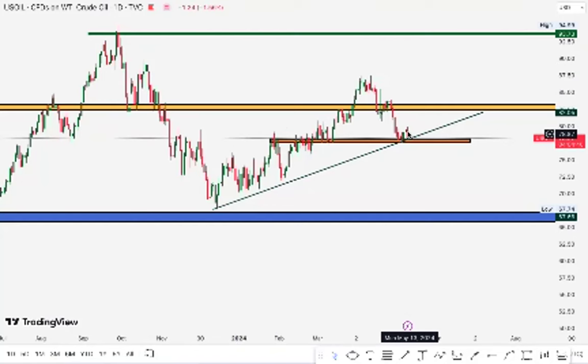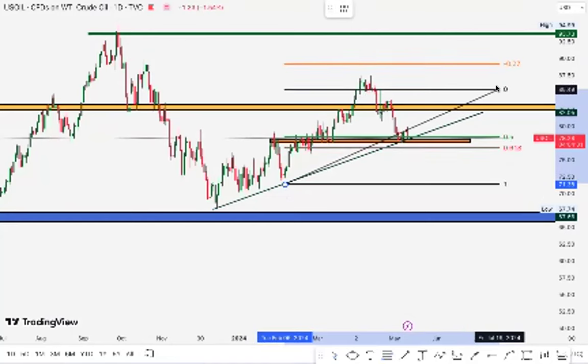So technically we ought to have come in to put in a higher low. So I think this is what the market is doing at the moment, if at all this guy wants to rally up. And then this also lines up with the Fibonacci from swing low to swing high.